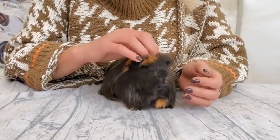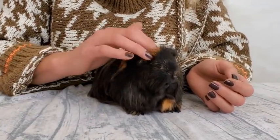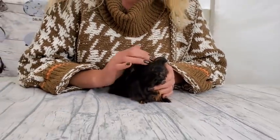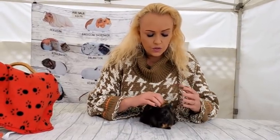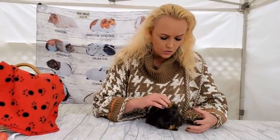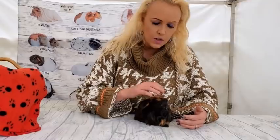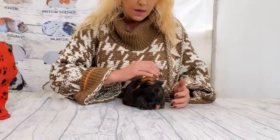Just wanna make her feel comfortable. Because you see, there is a difference. If you're just holding your guinea pig, you can pet them every now and then, but if you focus and actually do the work, it's different. It definitely is different, because you're really focused, she feels that the energy is focused on her. Nice, calm energy, remember? And then you want to start being a little brave and just start here.